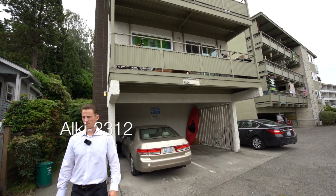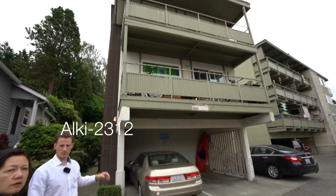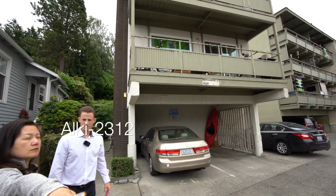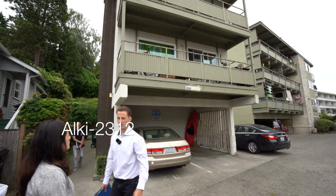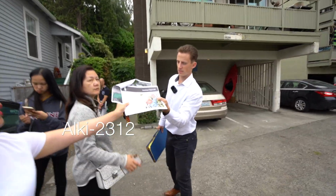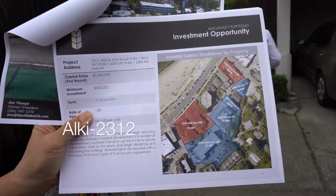This one has a view too, right? Yep, only the front, the top level. We're only going to get into this middle level, but these ones will eventually be redeveloped. You got it. Perfect. You want to show the map? Yep, we're going to go in here real quick. Oh, okay. Perfect. Thank you.